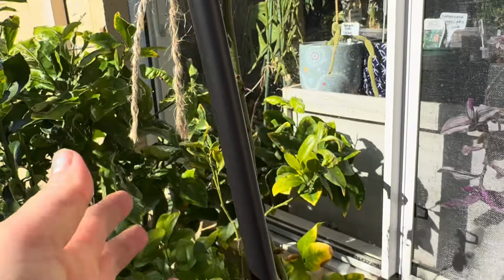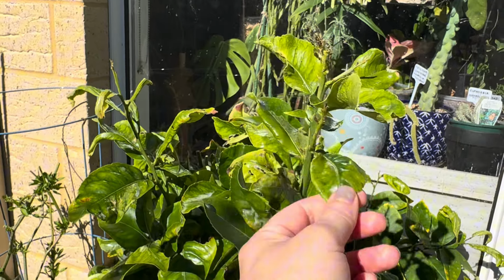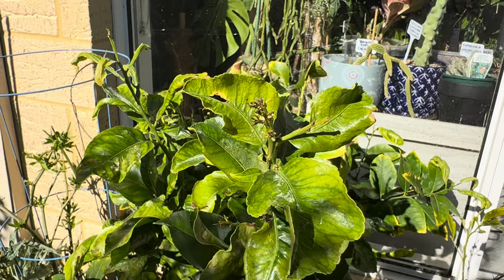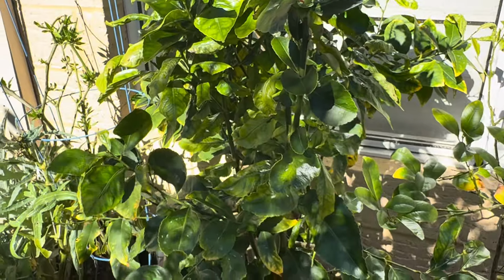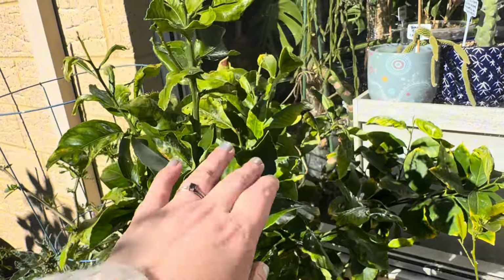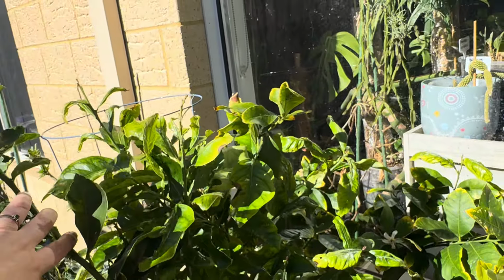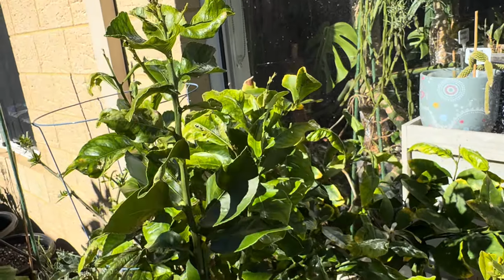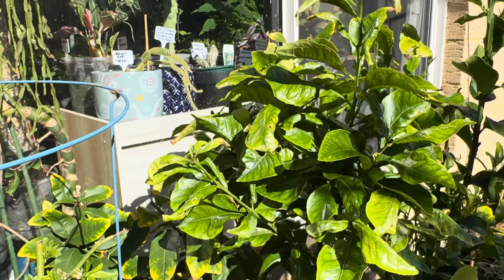Lime tree, never happy. Lemon tree, also never happy. It has some leaf curl thing going on that I have treated a million times. I really don't want to pull this out and start again because this is a couple of years old now. But it hasn't had fruit. Yeah, it's actually maybe only 2 years old. Hasn't had fruit yet. So we'll see. I'll give it this year and treat it. I'll just throw a whole heap of stuff at it, like sulfur and rose spray.